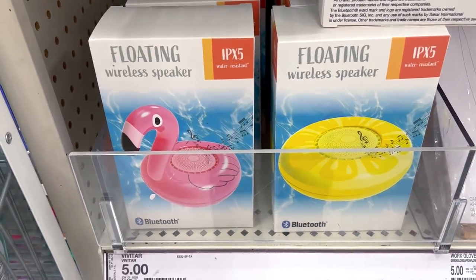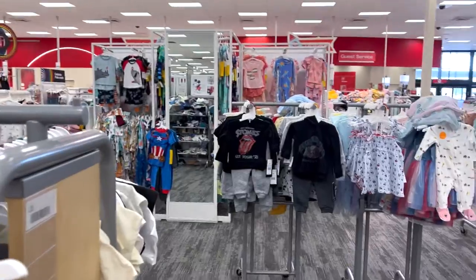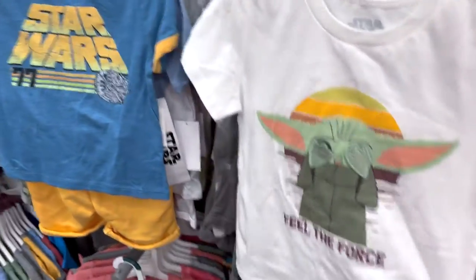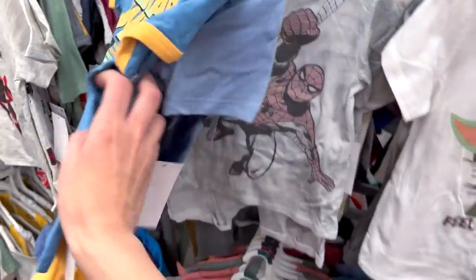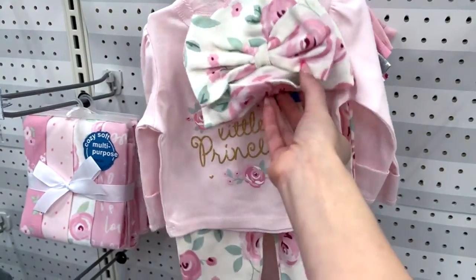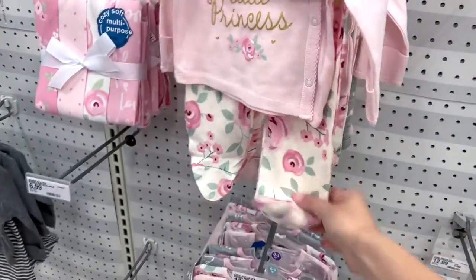Floating wireless speaker. So looking in all the baby clothes, you guys, so many cute little things. But look how many Mickey and Star Wars ones they have. I found another one that was Harry Potter themed. Okay, we're only shopping for boys, but I mean, come on. Look how cute the little bonnet is. Little princess, so cute.